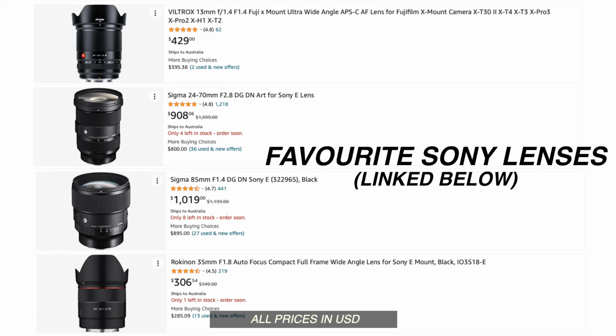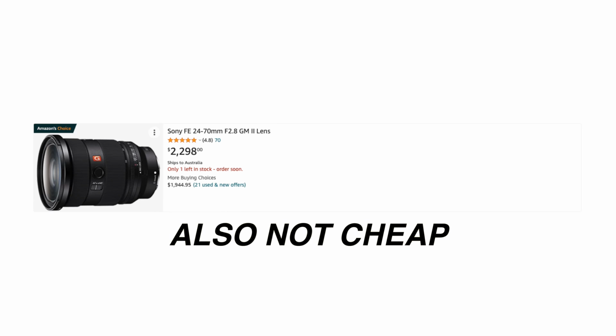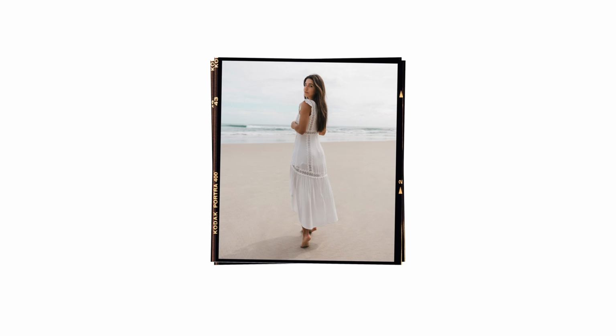So basically Sigma and Tamron and Samyang have been making really amazing lenses for a third of the price that Sony made. Sony lenses are amazing, but for someone like myself, I love the quality that Sigma lenses produce, and they have a lot of different lenses. Like I was shooting on the 24-70 2.8, and I've compared that to the Sony 24-70, and it has a very similar image quality, autofocus, and sharpness.